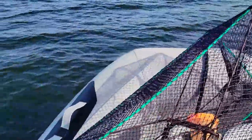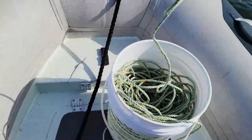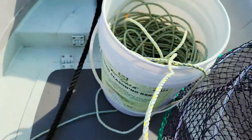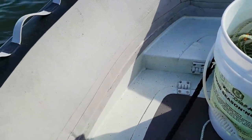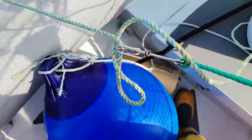Okay, can't do this one-handed. Okay, and here we go. First trap down. Here it goes. Ooh. And this is still coiled from last year, so let's hope it works. Okay, then second trap has a clip on it. I just do that. And with the trap set, it was time to head to the pub.